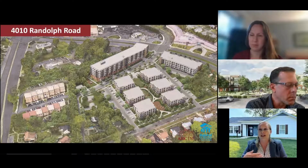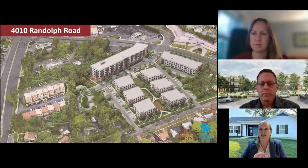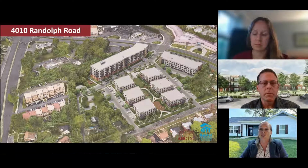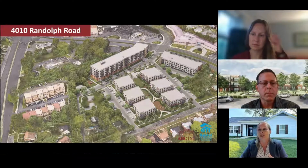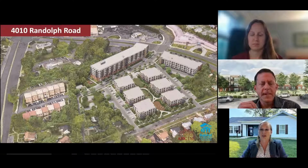So we're actually providing 8 opportunities at 30% of area median income, 8 at 40%, 8 at 50%, and then the 3 single family homes on site will be available to families earning less than 70% of area median income. So really affordable homeownership opportunities.